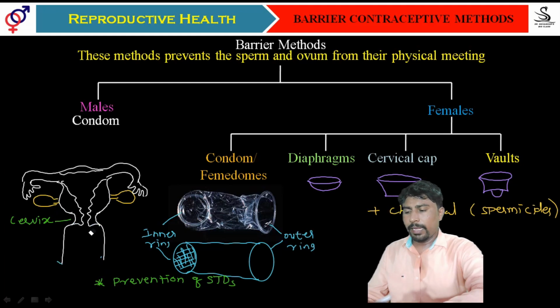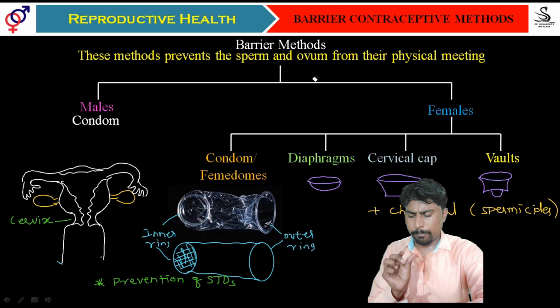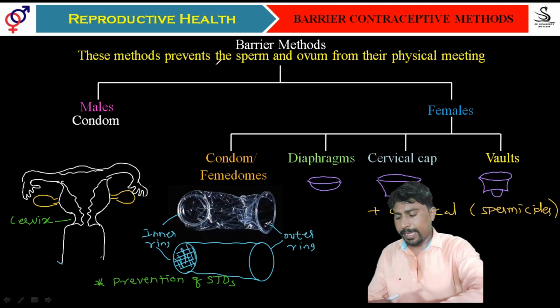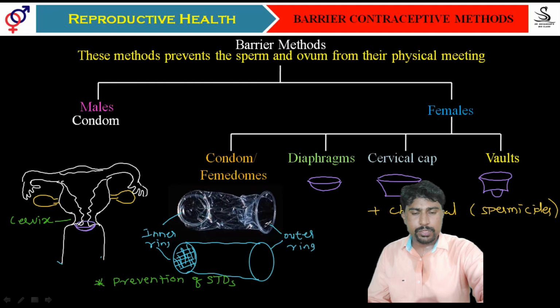Yes, now you can observe. I'm going to fix it, how the diaphragm and vaults are fixed. I told you, they have to press slowly, and if possible keep one leg comparatively on the upper side, and then insert it through the vagina and fix it above like this. This is how they have to be fixed. Now I have shown here by fixing the diaphragm.